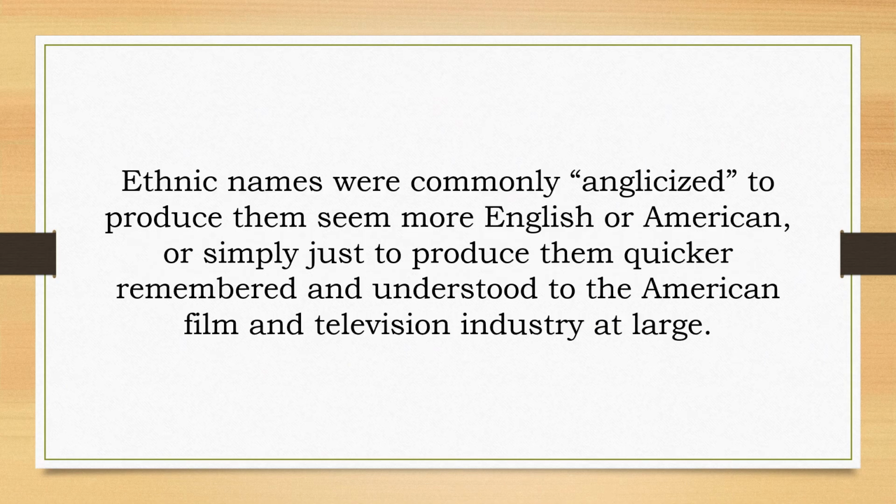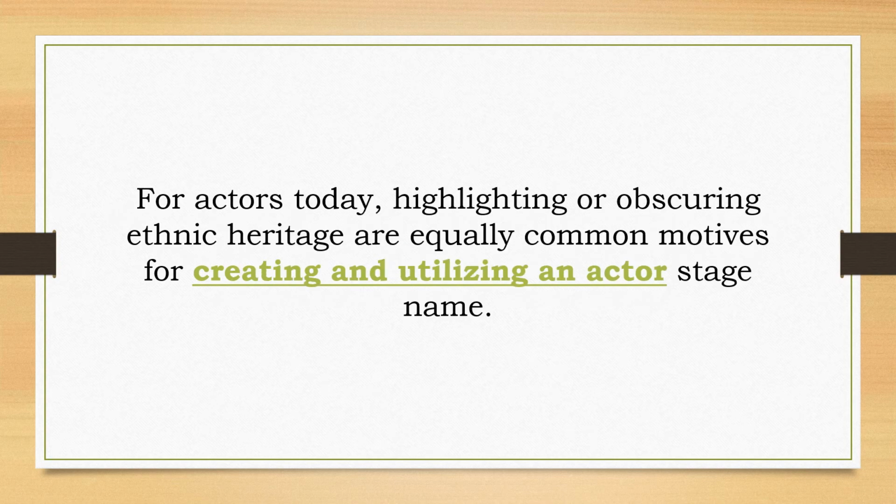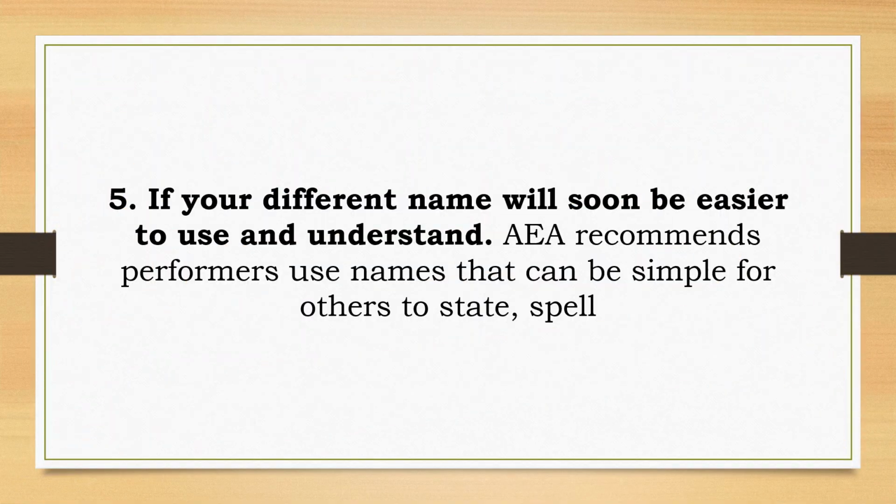Ethnic names were commonly anglicized to make them seem more English or American, or simply to make them easier to remember and understand for the American film and television industry at large. But ethnic surnames can be a good advantage for actors as television and commercials prefer to diversify their casts. For actors today, highlighting or obscuring ethnic heritage are equally common motives for creating and using a stage name. 5. If a different name will be easier to use and understand.